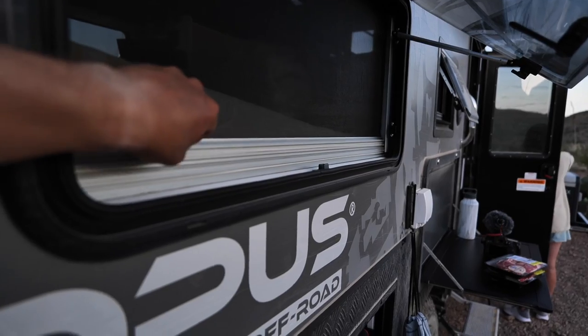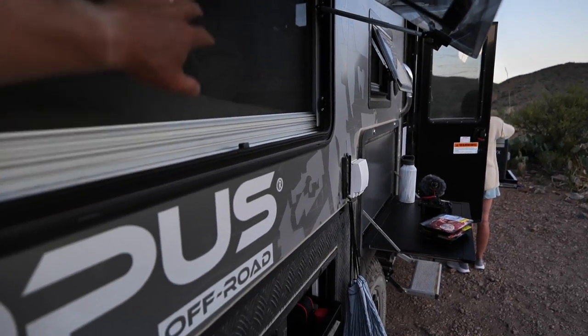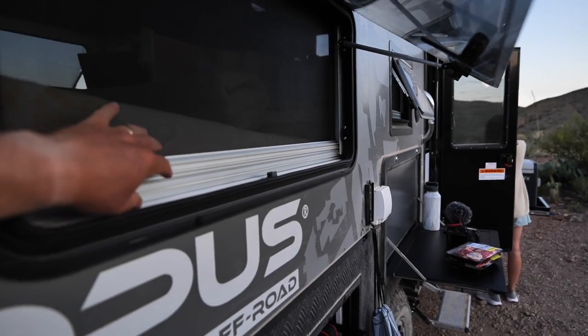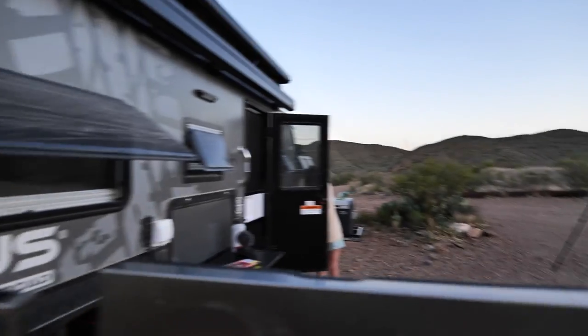The window that's inside of there, the screen, actually the mechanism broke. So the spring inside of here, after we went down Old Orr Trail, it no longer stays. This bug screen right here wants to suck up the other screen. That one broke on the back window. All the other ones are fine though.